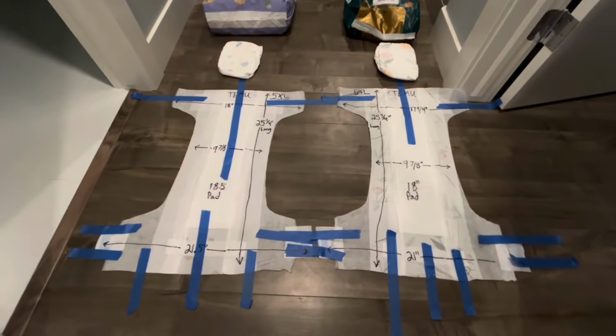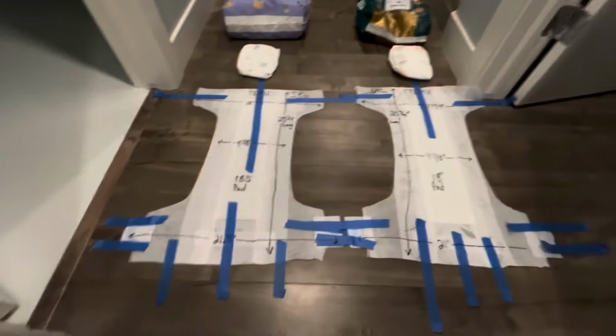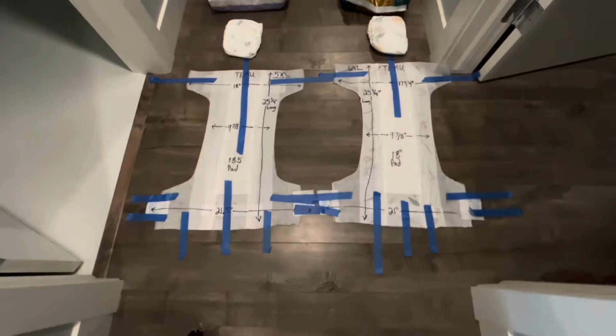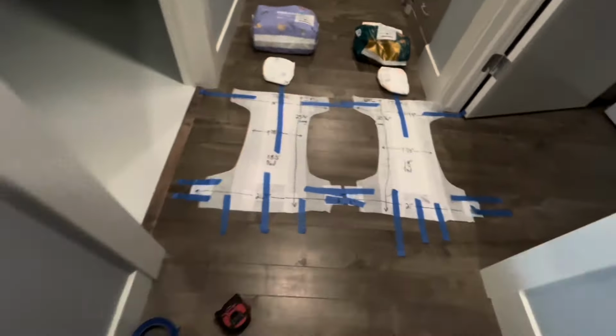So that's honestly all I really got to say about these, but I also wanted to compare, because I can give you all these measurements, but on video, it's hard to get a scale of what's going on here.